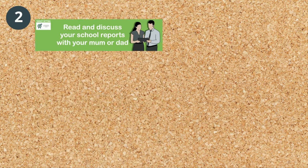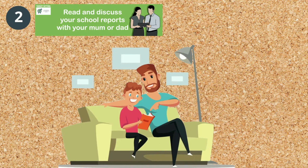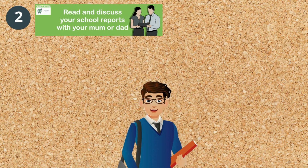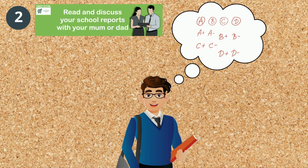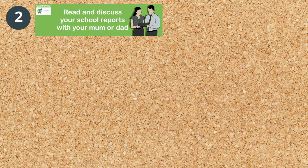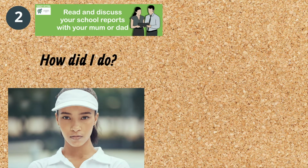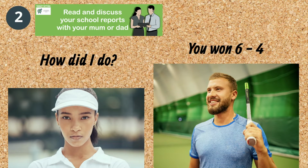Tip 2. Read and discuss your school reports with your mum or dad. It's amazing how many students don't actually read their school reports. Those that do often focus entirely on the grades and scores they receive, but don't take time to read and digest their teachers' comments. Focusing only on grades is a bit like coming off the tennis court and asking your coach how you did, and for them to simply say that you won 6-4.